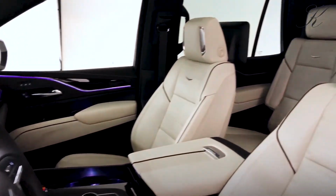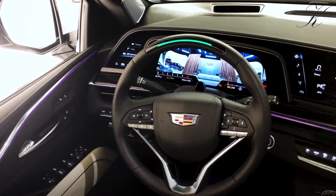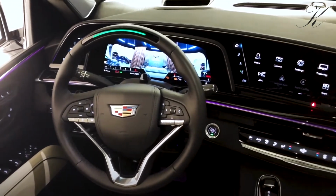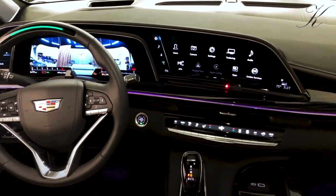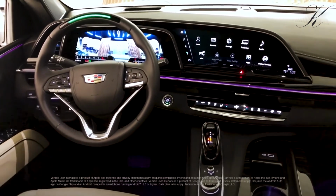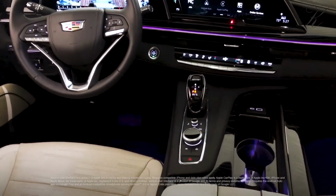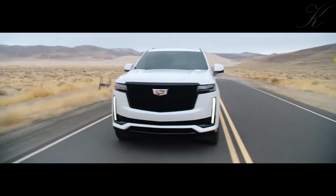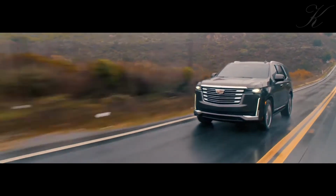Cadillac added a new trim. The Sport trim has an all-black design instead of the chrome design. The 8-cylinder 6,200cc engine in all trims is identical to the top models of Chevrolet and GMC. Oh, you know what? You can choose the diesel engine, which is 3,000cc, at the same price. It's 277 horsepower and 460 pounds of torque. The price of the full option seems to be a little over $100,000.